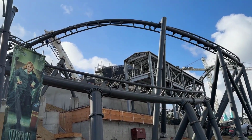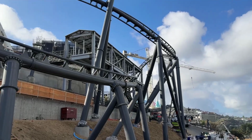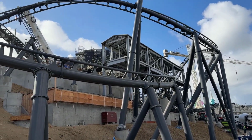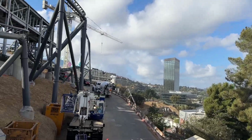And I believe that's the final element that comes back and right up into the final brake run and the turnarounds that we saw in the beginning part of this video. So I'm pretty sure that's what the layout is for this particular section.